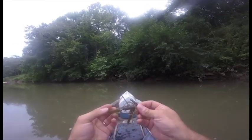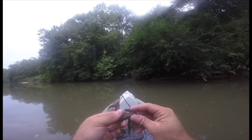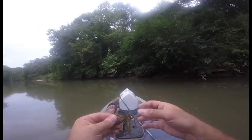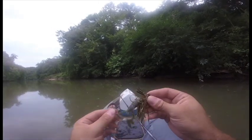So I'm just fishing with a simple jig head. I got a trailer on here. Make sure you get it trimmed right. But this keeps me from getting caught up as much in some of the stuff that you find in these rivers. But definitely can tell when you get a fish loaded up on this. It's a lot of fun.